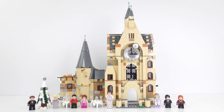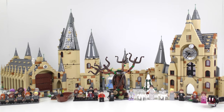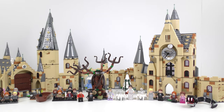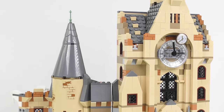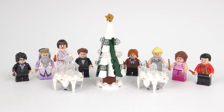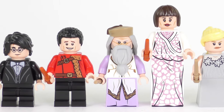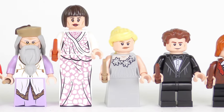I'm also super excited to connect this to Hogwarts Great Hall and Hogwarts Whomping Willow. It's gonna look awesome, and we'll be doing that later in the video. Coming up first, we're going to take a look around Hogwarts Clock Tower, take a peek inside all of the interior rooms, we'll have a glass of butterbeer or two at the Yule Ball, and then we'll take a look at those minifigures. There are some really cool minifigures in this set.